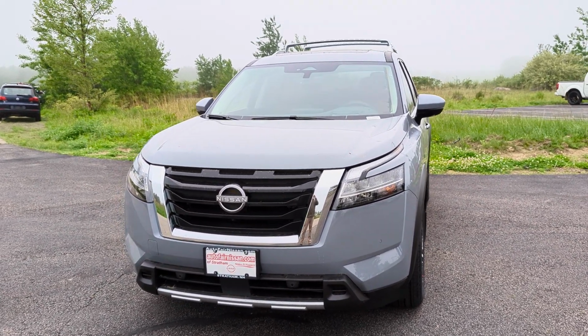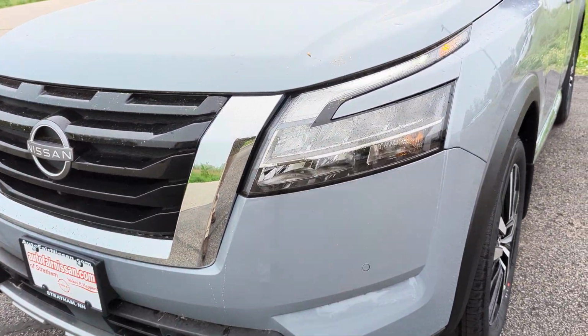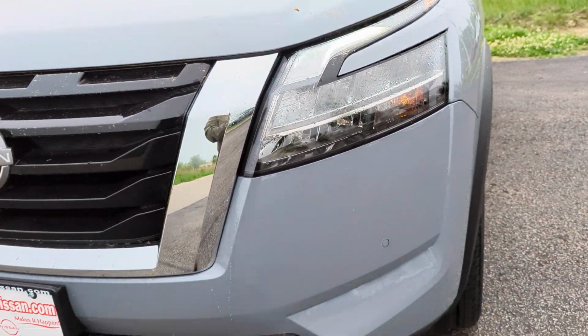Today we're going to take a quick look at this 2024 Nissan Pathfinder Platinum. Let's check it out. Right up front here, we're going to have LED daytime running lights, LED headlights down below.